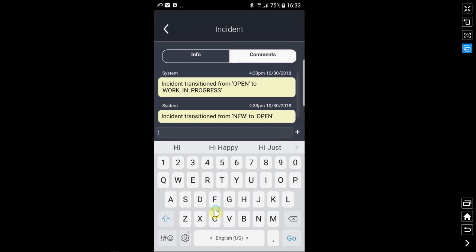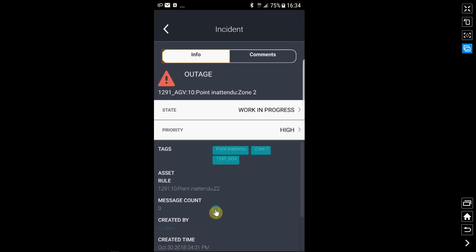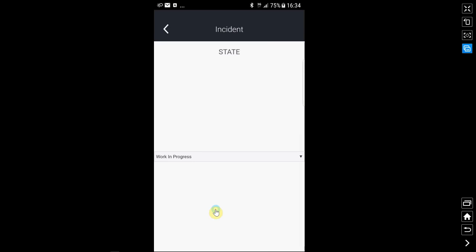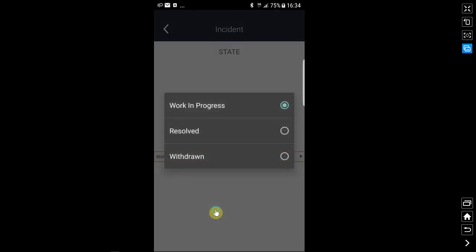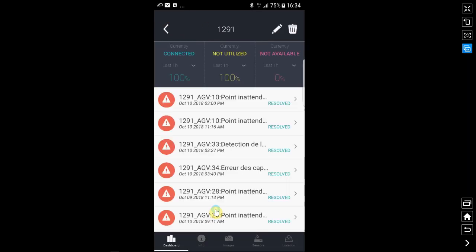he has put the AGV back on track. So the information is documented. If I go back to my information now that the AGV is back on track, I can just mark the incident as resolved. And now all my incidents are resolved for this AGV 1291.